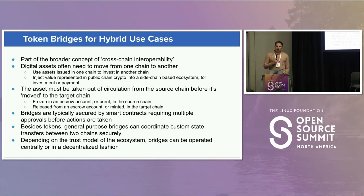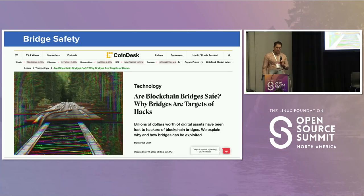Bridges are secured in a number of different ways, but oftentimes not really well. This is a recent article from CoinDesk: Are bridges safe? Why bridges are targets of hacks? I'll just say that if you want to use a bridge, be very careful.